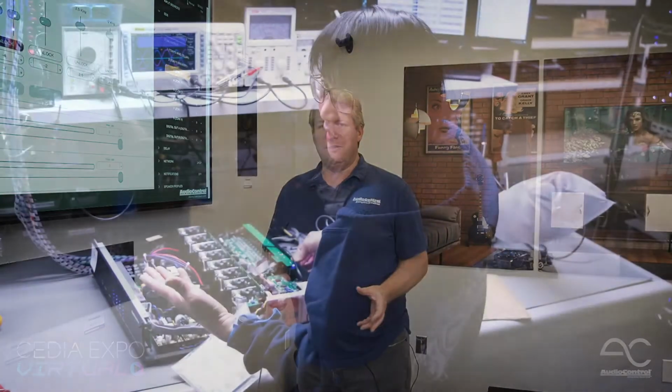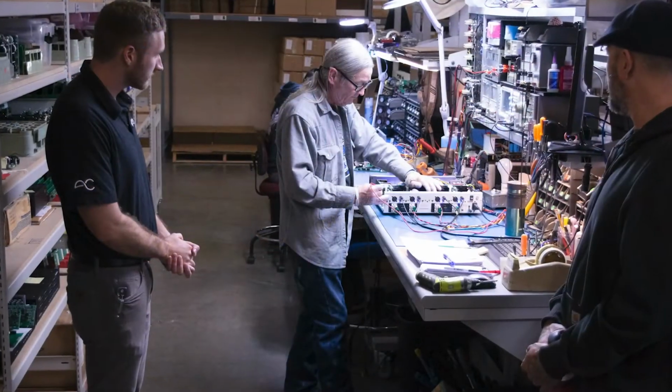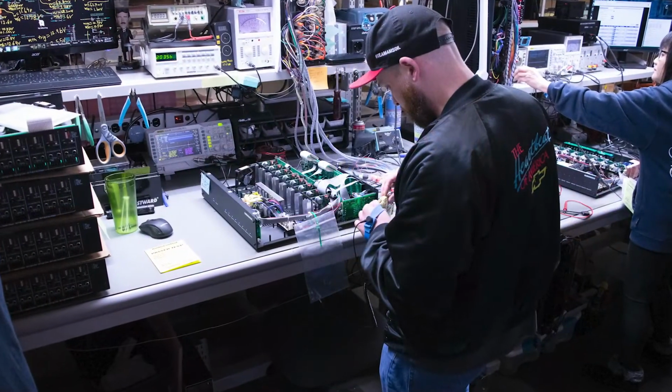Like all AudioControl amplifiers, the Director series is manufactured here at our factory in Seattle, Washington, and will be available as a feature for all the new Directors that are shipping this month.